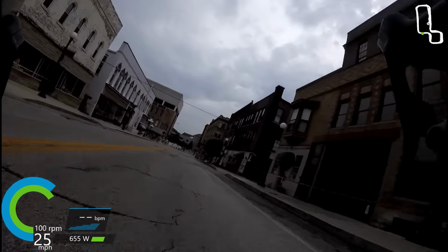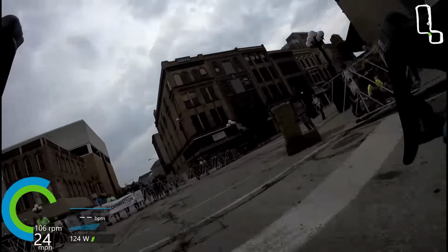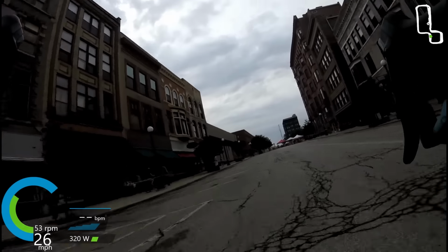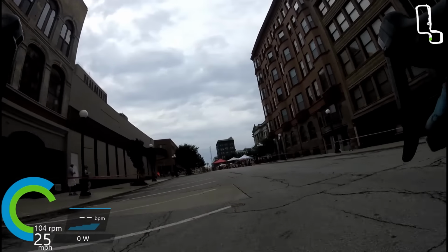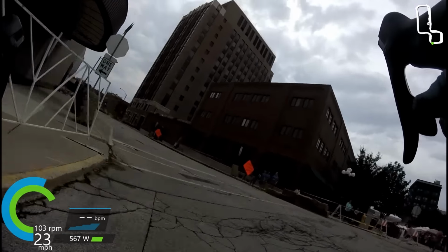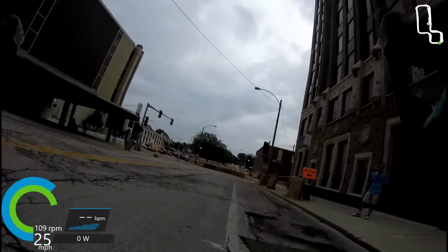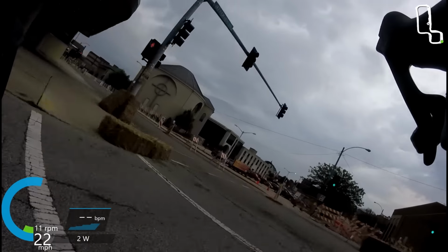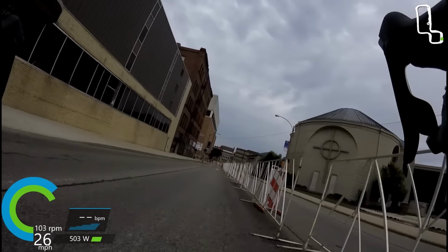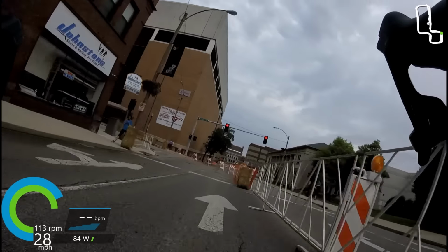Around the next couple corners, I do manage to get probably 4 or 5 bike lengths on the group, and then one of the Bloomington cycle guys ends up on my tail, and I figure the two of us can maybe break away. This was only about 10 minutes into the race, so we would have had to stay away for about 30 minutes, which is a long time, but I knew the rider behind me, and I know he's a strong rider. I honestly think we could have done it.